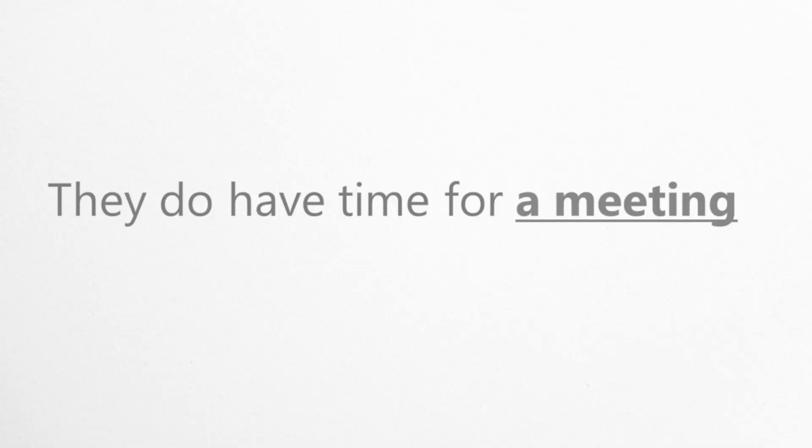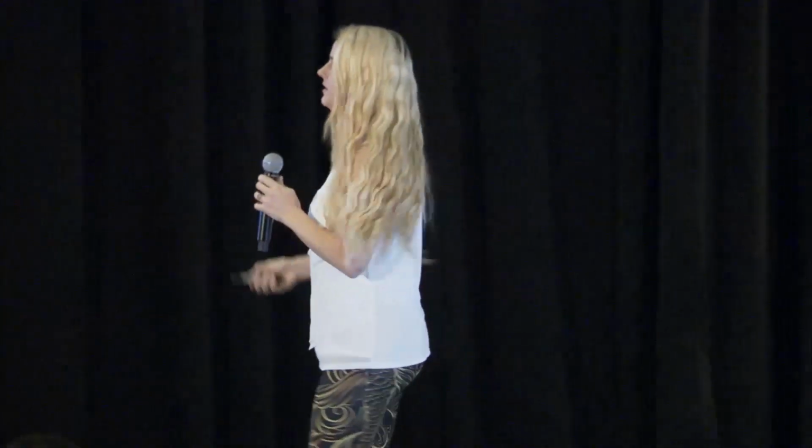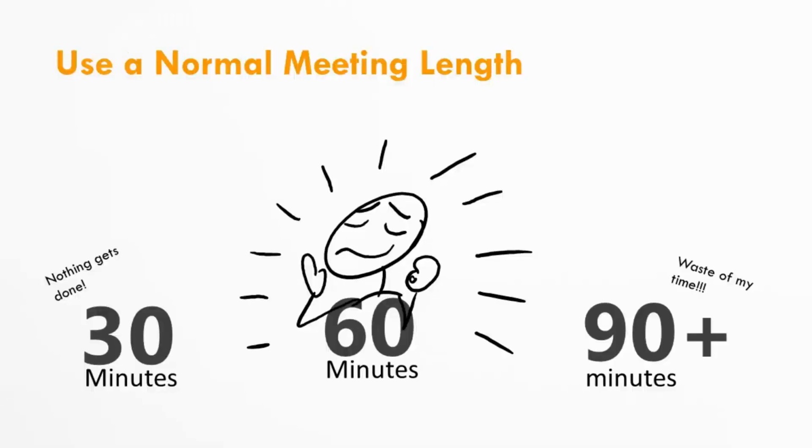So they don't have time for UX, but they do have time for a meeting. Especially with producers, they love meetings. So let's take advantage of it. A 30-minute meeting is too short. We can't get exploratory research done in the breadth that we need in only 30 minutes. However, 90 minutes is way too long. We're going to hear, that's a waste of my time. I've got an entire environment to make in 2 weeks. So we need to hit that sweet spot right in the middle of 60 minutes.